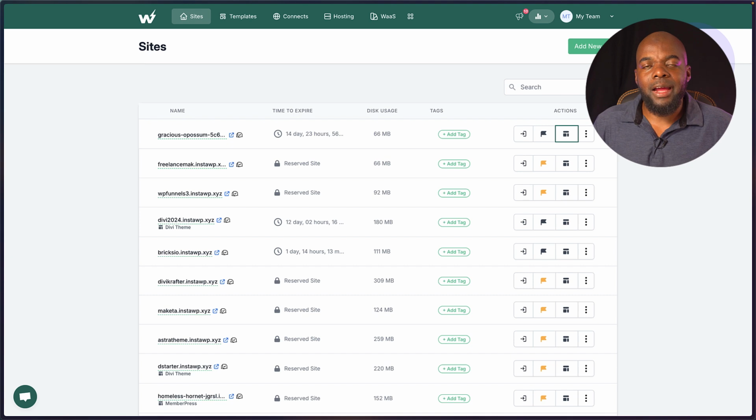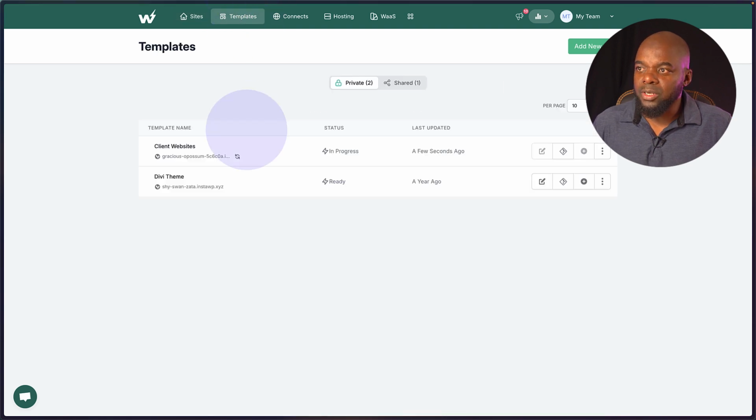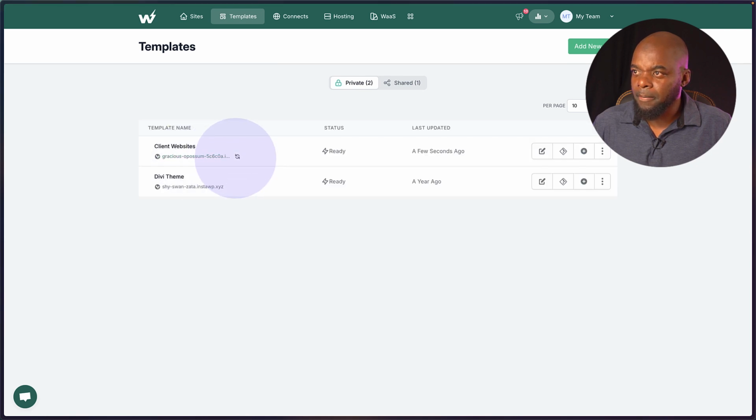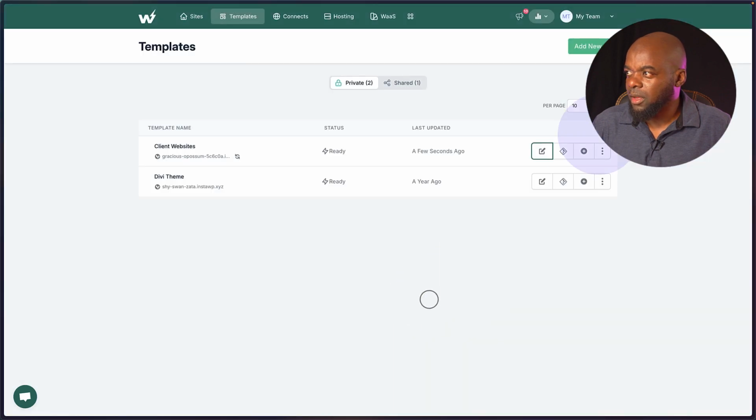So let's say I want to now go in and design a brand new website. All I have to do now is come over here to templates. And now you notice that we have client's website, and it's right there. Okay. So with this now, there's a few things I can do. I can go in and edit this. I can add more information. If I want to make it shared, I can always come over here.